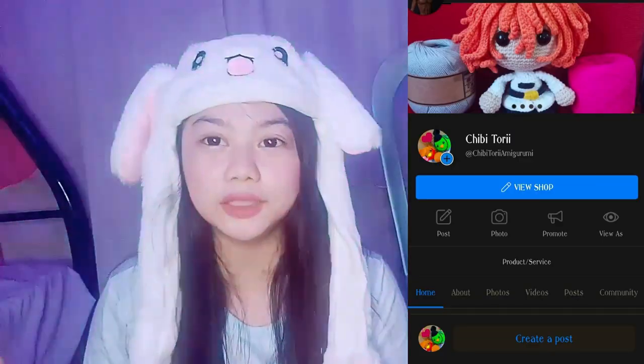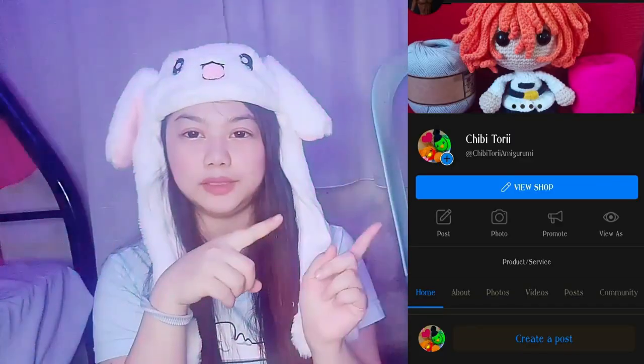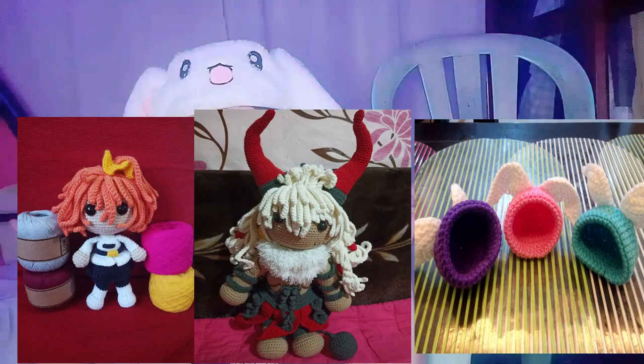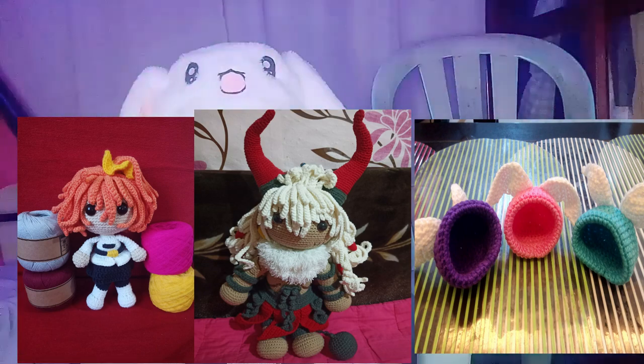Blue eyes. If you also want customized plushies, don't hesitate to PM this. This is her work. So that's all. I just want to plug my friend's shop. I'm so thankful, guys. All of these items are so beautiful.